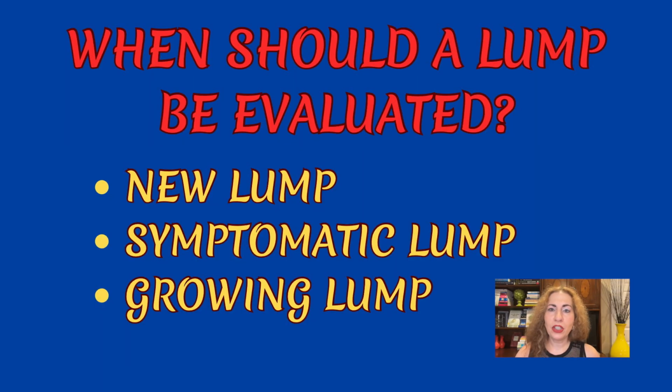So when should a lump be evaluated? Of course, number one, a new lump should always be checked. That's a very clear indication. Next, a lump that is symptomatic, meaning now it's painful, itchy, or even if it has new symptoms like tingling or a burning sensation, it should be checked out. A lump that is growing should definitely be evaluated. A physical exam means a lot, and very often I add imaging, especially for a new lump, such as an ultrasound, to get more detail and make sure that nothing serious is being missed. If it is a cancerous mass, then a completely different cancer algorithm kicks in.